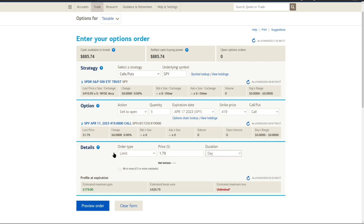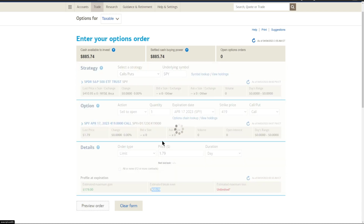Generally, duration is just a day. And we can go ahead and see the breakdown down here. We're going to get 179 times 100, because there's 100 shares in each contract. So that's going to give us $179. And then our break even point kind of tells us where we break even. We preview the order here.